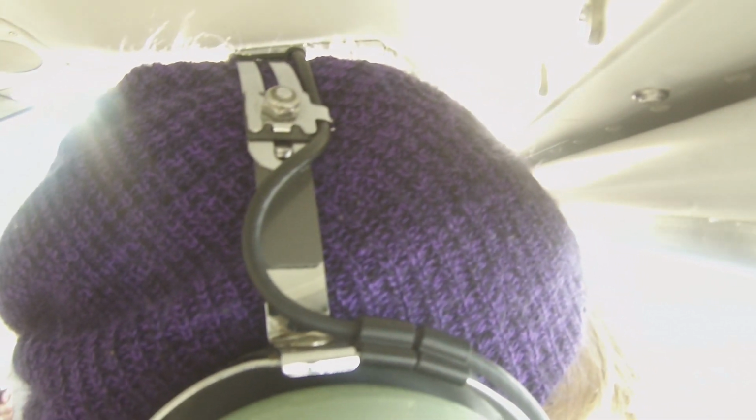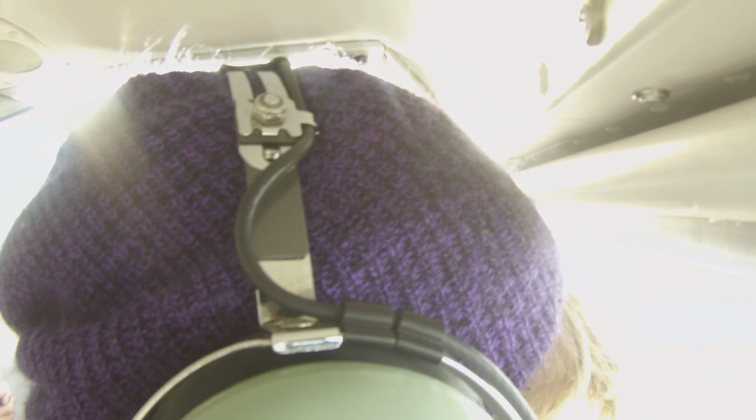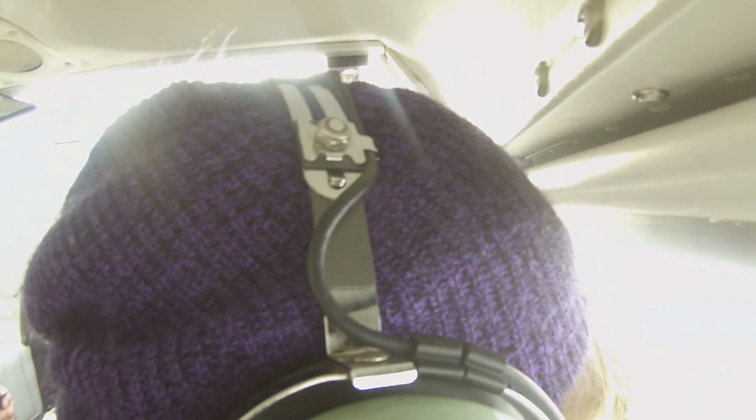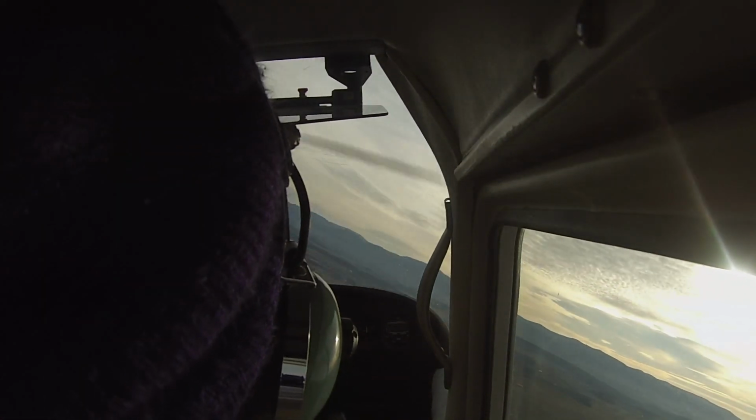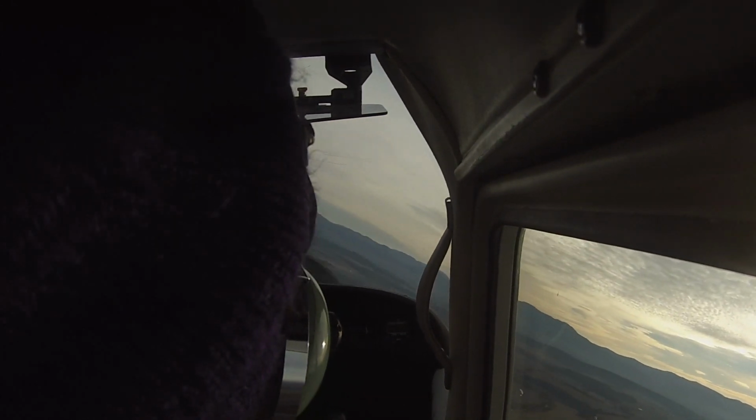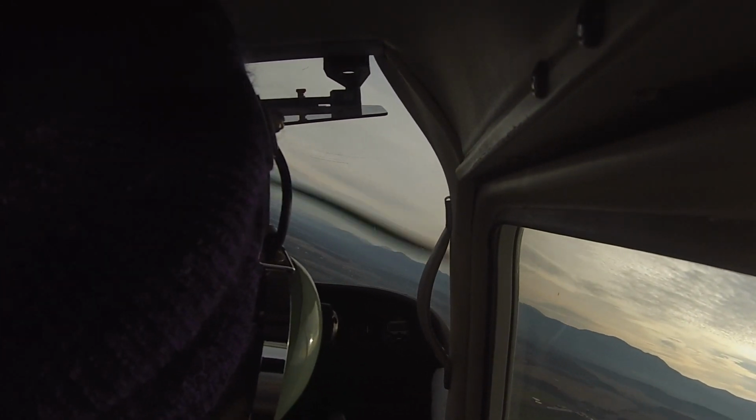Shenandoah Unicom, Cessna 79 Quebec, radio check, please. This is Shenandoah Unicom, you're loud and clear. Thank you. Shenandoah traffic, Cessna 79 Quebec, left downwind, runway 23, Shenandoah. Leaving the pattern to the north-northeast at 3,000 feet, Shenandoah.